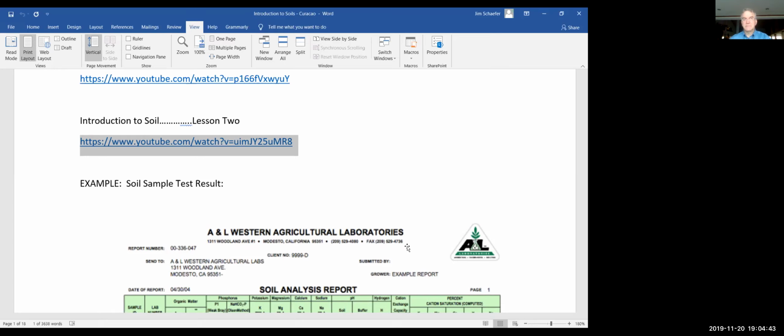So to do a zone sampling, you'll first identify zones in a field. These could be as many zones as you want. And then in each zone you'll take 12 to 15 cores at random following a W-shaped pattern and composite them together for each zone and send those zone samples separately to a lab.